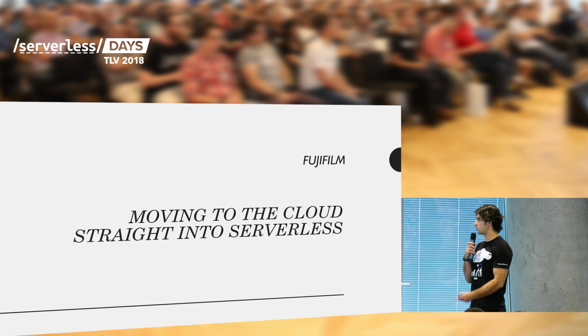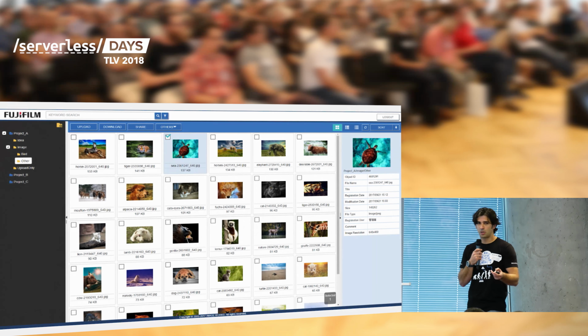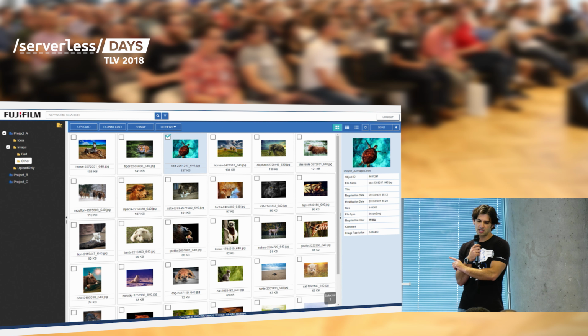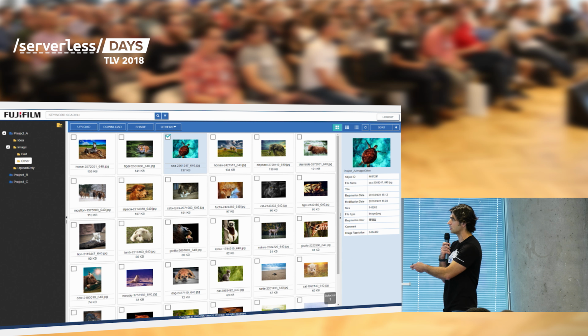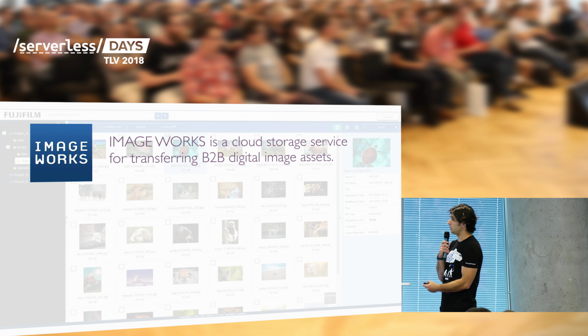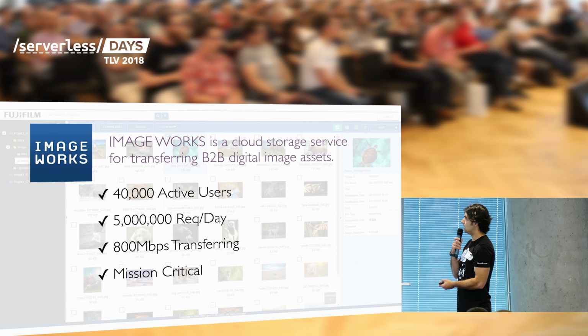Second case I want to talk about is Fujifilm. You guys probably all know Fujifilm from digital photography and the products that they offer. But they also have a very successful business selling software to manage images to corporations, a business-to-business product. And this was built, as the UI shows, over 10 years ago, but sells really well for Fujifilm, especially in Japan, because that's their market.